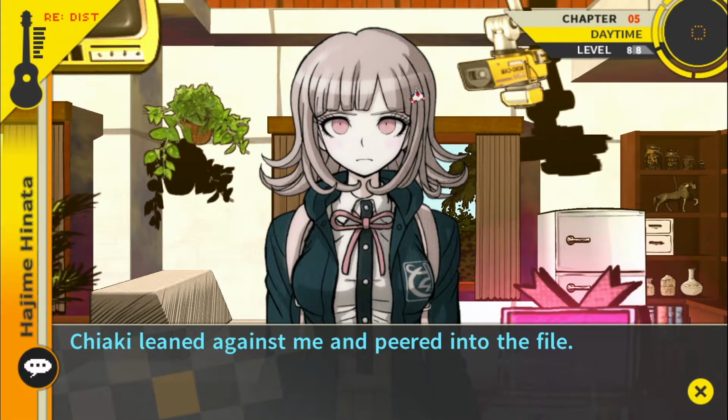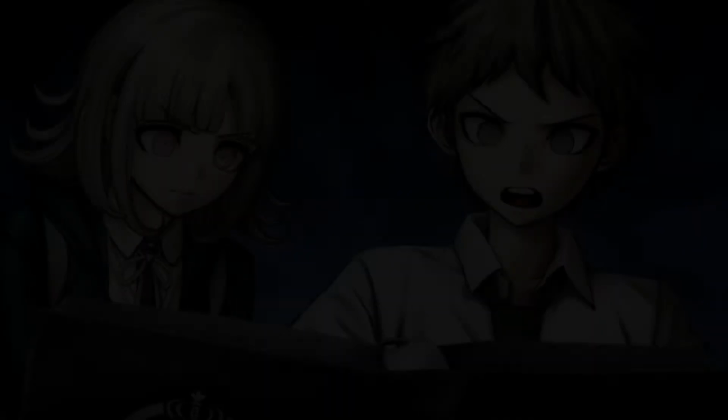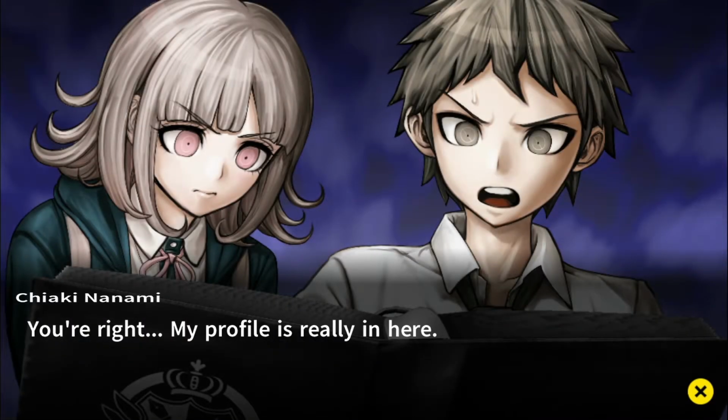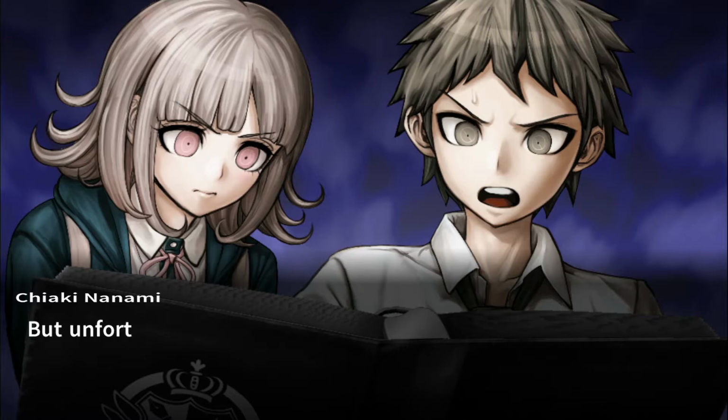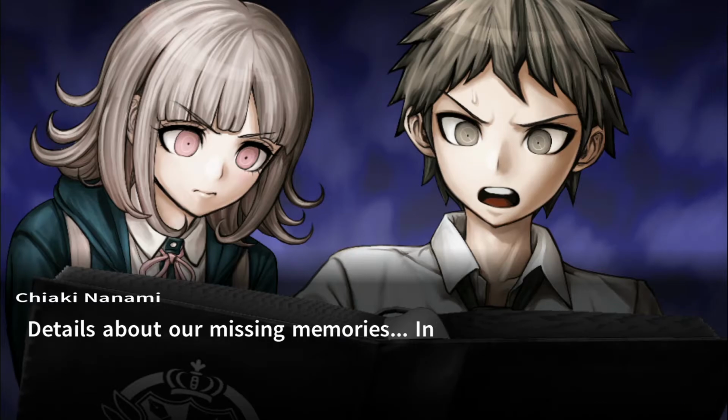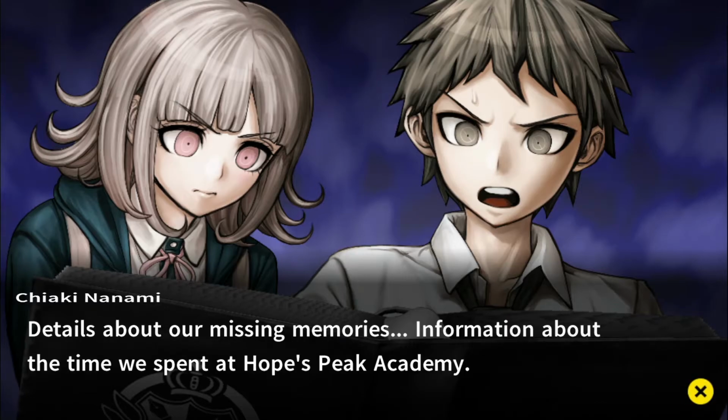Chiaki leaned against me and peered into the file. You're right. My profile is really in here. But unfortunately, there doesn't seem to be any details. Details? Details about our missing memories. Information about the time we spent at Hope's Peak Academy.